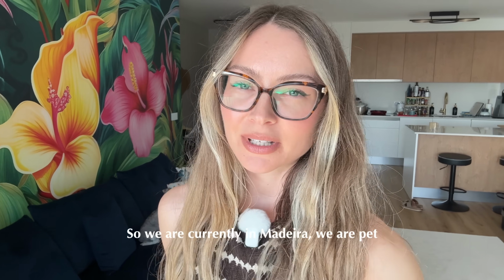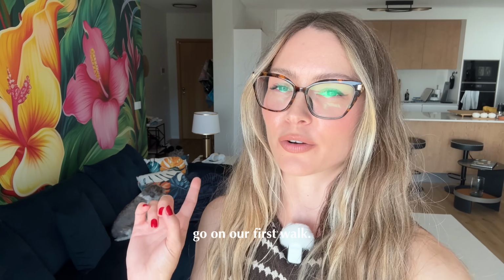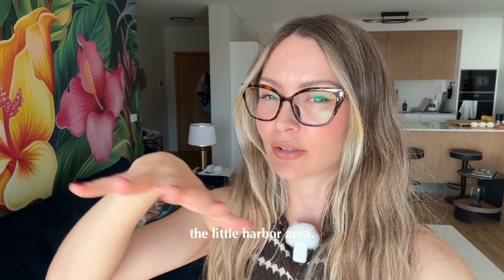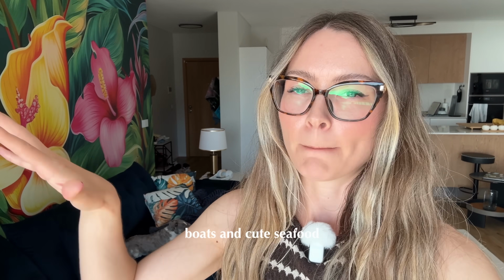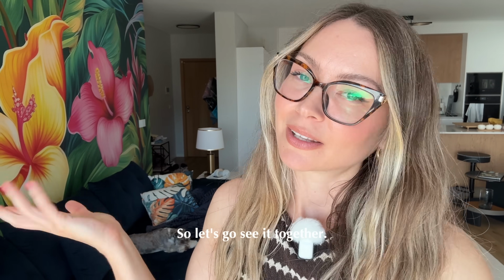So we are currently in Madeira. We are pet sitting, as you can see, and we're about to go on our first walk. We're supposed to go down to the pier, to the little harbor area. It's a very popular spot because this is a fisherman village and they have lots of boats and cute seafood restaurants around that area. So let's go see it together.